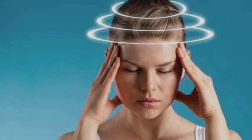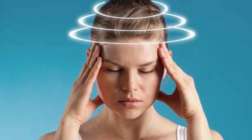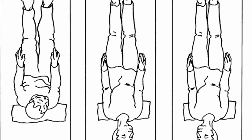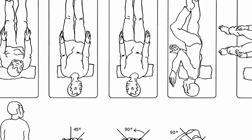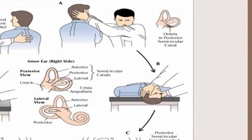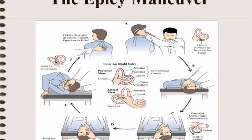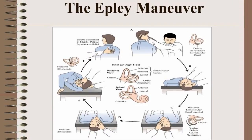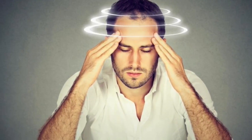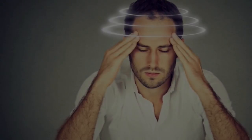If you are experiencing vertigo at home, there are several home remedies that you can use to treat it. Epley maneuver. Also called the canalith repositioning maneuver, the Epley maneuver is the first go-to strategy for many people experiencing vertigo. Research indicates that the Epley maneuver is extremely effective for people with BPPV. You can perform the maneuver at home by following this simple procedure.